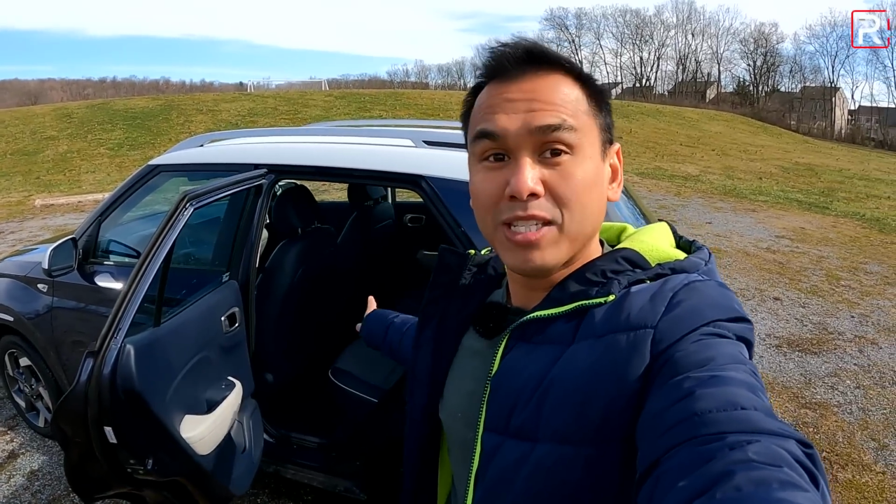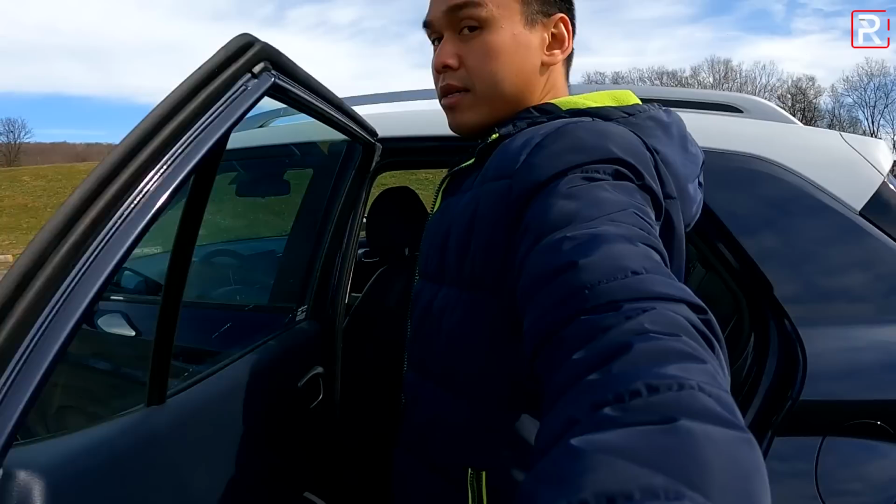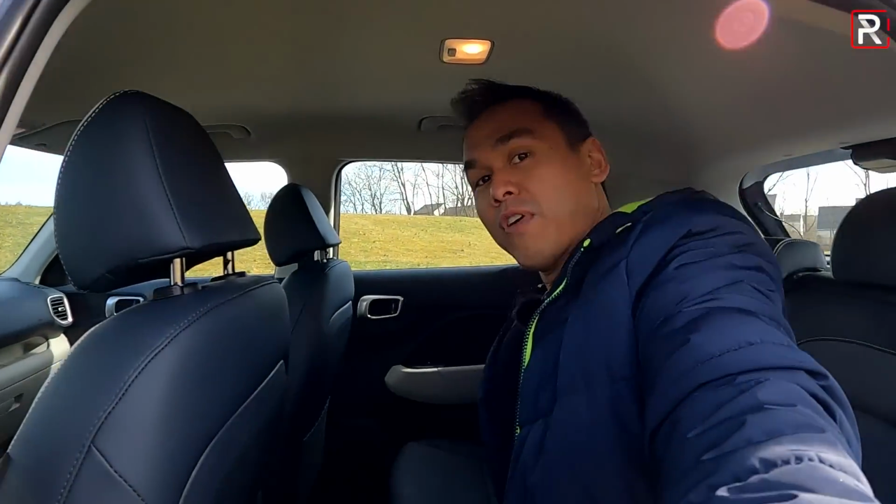Now, unlike some of the other subcompacts in this segment, the Venue will also surprise you when you get into the back seat because of that square shape. The back seat itself has a surprising amount of room, especially for a lot of those taller folks. Now, getting back here, you can see at 5'7", I have plenty of space to stretch about in here, and you can see there's a lot of headroom because there is a lack of sunroof, and like I said earlier, this is a box.